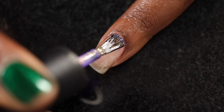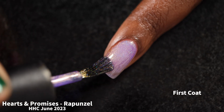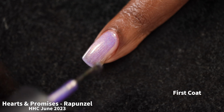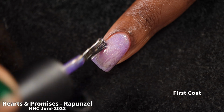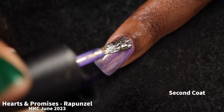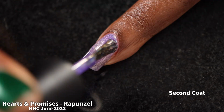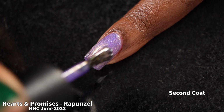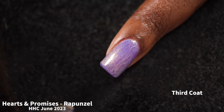Just don't do it. And now we have Hearts and Promises with Rapunzel. Hearts and Promises is continuing their theme based off of princesses, and this one is described as being a linear holographic light purple base with a gold shimmer. It is priced at $13 for 15 ml and has a cap of 300 bottles. The purple base paired with that strong gold shimmer, chef's kiss.